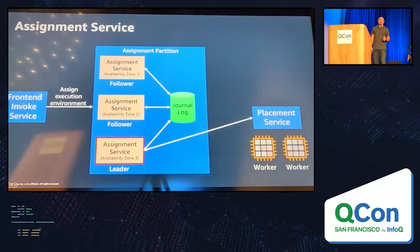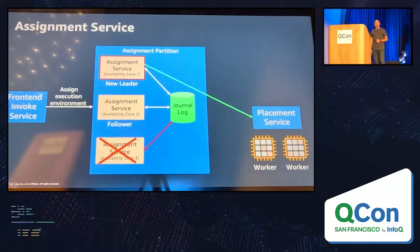So now we were able to organize assignment service in partitions, usually about 3 nodes each. They have 1 leader and 2 followers, and they coordinate their work based on the distributed state. Only the leader is allowed to write to a log, and only the leader is allowed to call placement to create new sandboxes. Followers are read-only replicas. So they just follow and read the journal log.